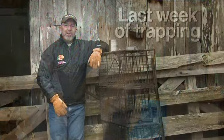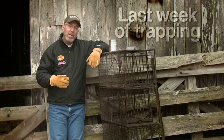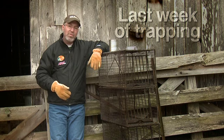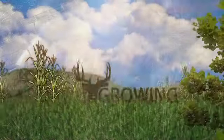It's January 31st, and it's the last day of trapping season in Missouri, which is always a sad time for me, but as I reflect back on a very successful trapping season and new techniques I learned, I'm pretty excited about that and sharing those with you.